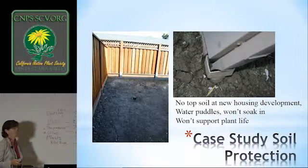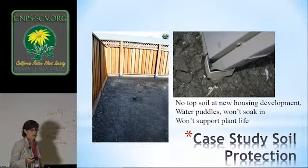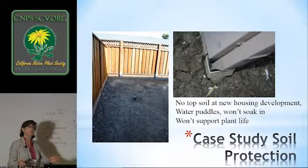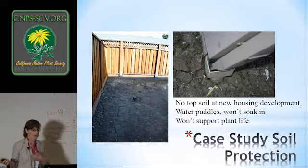I wanted to talk to you about this one site. This was in San Jose. Devin knows this site. It was a new housing development, and what they do with new housing developments, they strip off the topsoil and all plant life, and then they build the houses, and they don't ever put the topsoil back. It's gone.